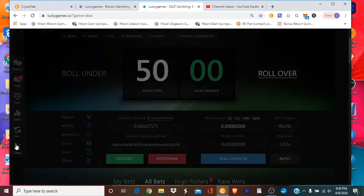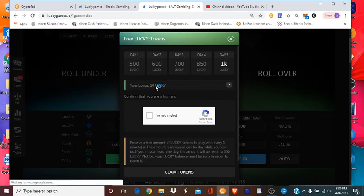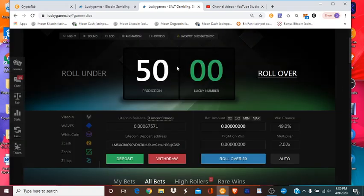But they do give it out for free. As long as your balance of lucky, it's called lucky, by the way, is 0, you get a certain amount of lucky coins depending on how many days consecutively you visited it. I've been coming here most days, so I already have 5 days consecutively. So if I had 0 lucky tokens right now, I could claim this and get 1,000. Now, I recently claimed it and got 1,000, and I actually have more than 1,000 right now, so I can't claim because I have a balance of it.